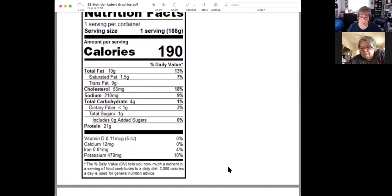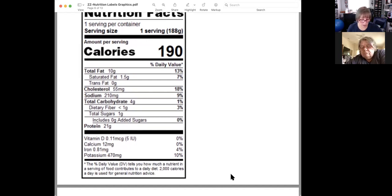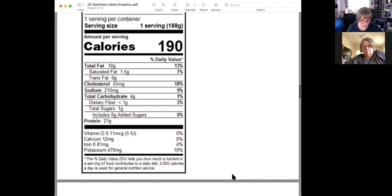Potassium is a mineral that helps with fluid balance and heart, muscle, and nervous system function. The vitamin D helps your body absorb calcium and is important for bone health. It also plays a role in blood pressure management, hormone production, and immune and nervous system function. Diets higher in vitamin D can reduce the risk of developing osteoporosis. Calcium is important for bone health, and it also helps with muscle and nerve function, blood clotting, and hormone secretion.